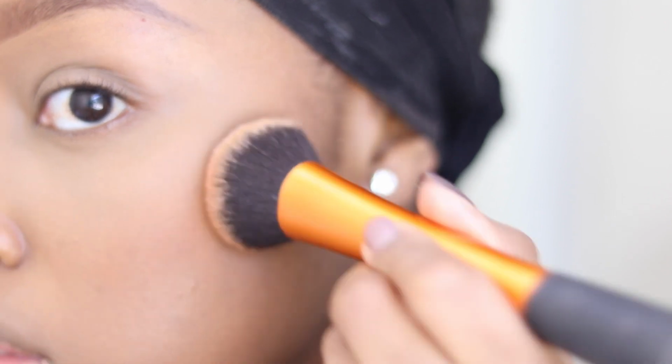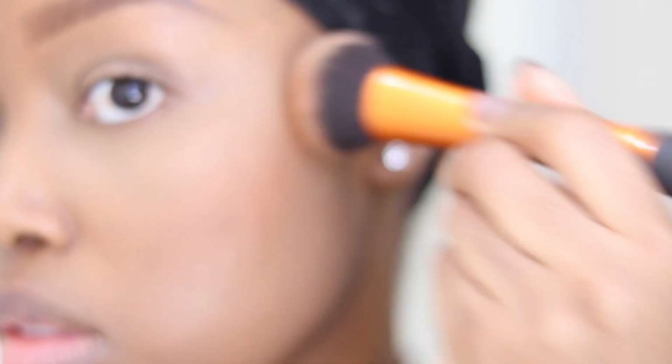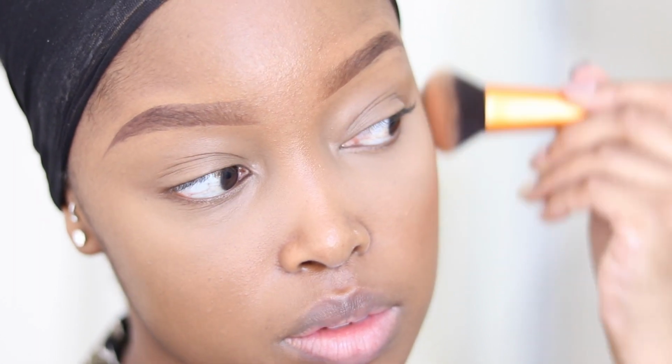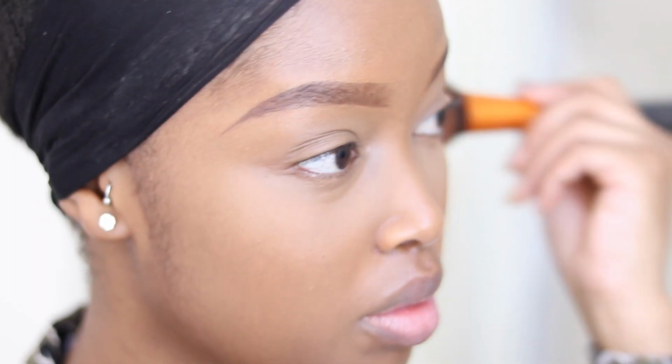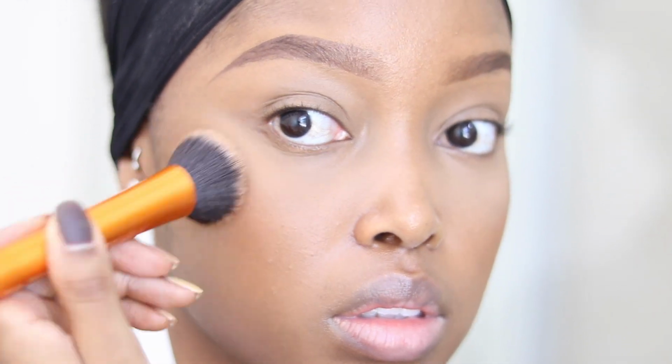In order to enhance this look, what I personally love to do is add bronzer. My go-to bronzer is still the MAC Sun Power. I find it so versatile. I can use it as blush, and I can also use it to contour and to create that shading on my face and have it still look very warm and complementary for dark skin. So this product is a winner and will always be a staple in my makeup kit.